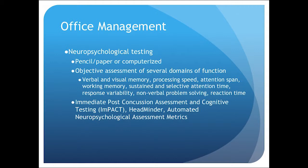There are several different kinds of computerized testing. Almost everyone, at least around here, uses the ImPACT testing. HeadMinder is specifically used by the military, so those of you that work with the military will see those sorts of testing. But we use ImPACT here. The NFL, the NBA, the NHL, all of your professional sports leagues use ImPACT testing. And I'd say that's what the majority of school districts around the nation use.